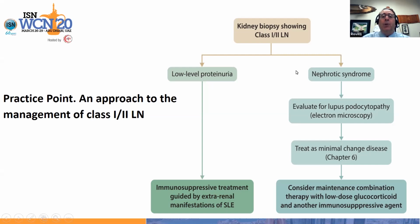Now, what I do want to point out is that occasionally patients can have a class 2 histology, but actually have nephrotic syndrome. And in this particular subset of patients, it's important to do electron microscopy if available to look for lupus podocytopathy. The lupus podocytopathy usually appears to be a FSGS lesion or a minimal change lesion. And we do recommend or suggest that patients with a lupus podocytopathy be treated as one would for minimal change disease, and usually corticosteroids are the first line of treatment. Often this resolves unless they have a focal segmental glomerulosclerosis pattern, which is much harder to treat. And you could consider maintenance therapy with a low-dose steroid and possibly another immunosuppressive agent like mycophenolate if needed.